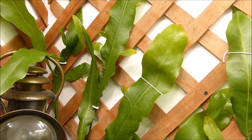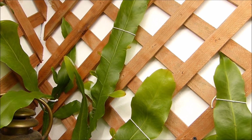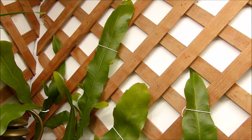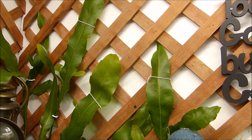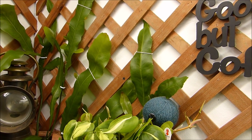That's how it grows. It'll put out a long leaf, and then the leaves will put out little buds of leaves, and those will turn into big leaves. And then once in a while, it'll just shoot a stem right out of a leaf. No rhyme or reason, but hopefully, people say that they've never seen one bloom indoors. I'm hoping to change that.